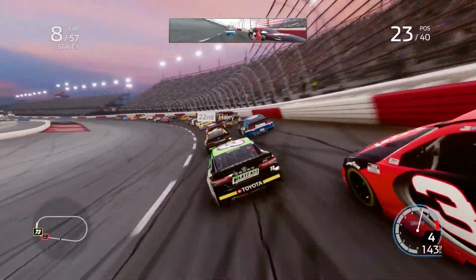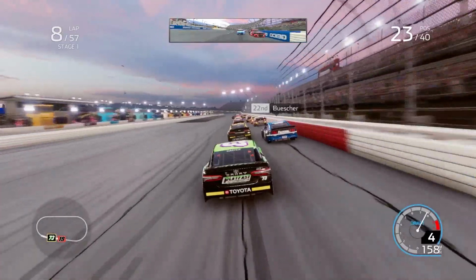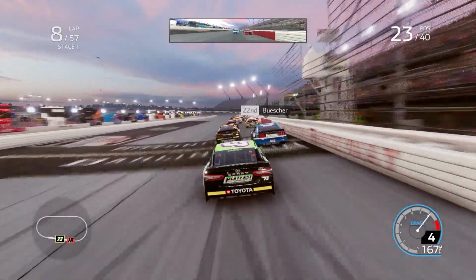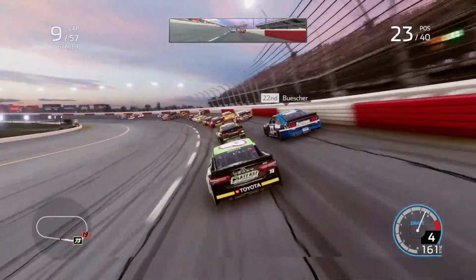Martin Truex still has the lead going into the back straightaway. Get past Austin Dillon. Now sitting in 23rd. Got to get by Chris Buescher, who's sitting in 22nd. Start working our way up the field.